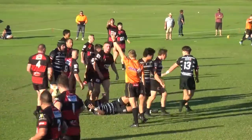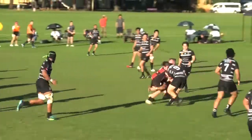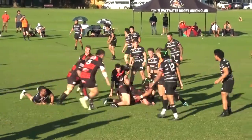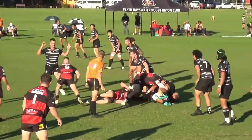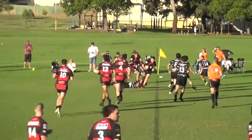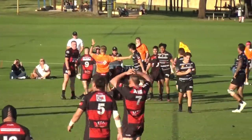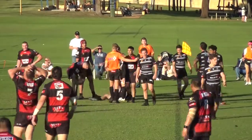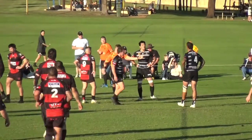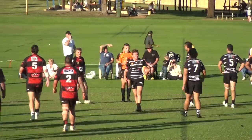Another call in Kalamunda's favour. Holding. That's fine. Their forward packs doing everything they can. Weir went quickly. Sawyer's backed him. They keep moving that ball wide now. Simpkin. Another knock-on called. That wasn't. He ran into the player. I'm not playing that one. Kalamunda conceding as many turnovers as they're causing. Both sides' defence is strong.